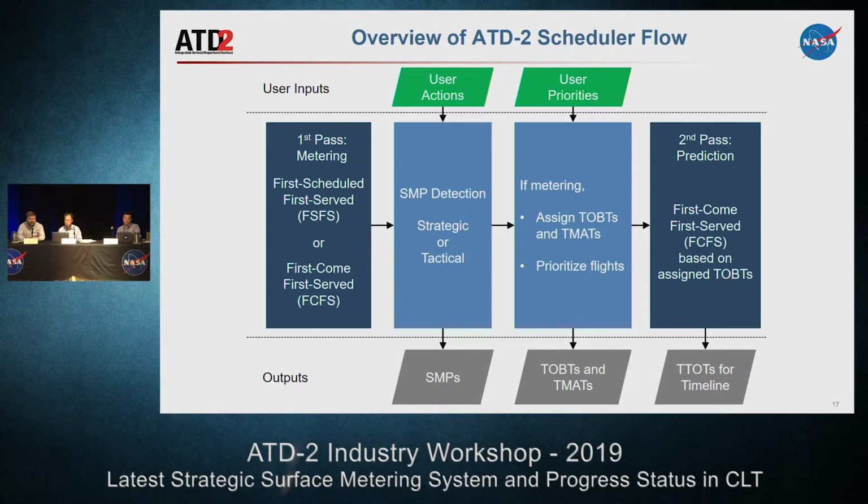Basically it allows an airline to get credit for any flights that they cancel, so that they're encouraged to cancel or delay flights early, because other flights that they have will be moved earlier. We're doing first scheduled, first served as approaching that type of capability. Once we had that first pass, then we predict when an SMP will be needed, and we have the capability of switching back to tactical mode, but we have not switched back to tactical mode since we went live.